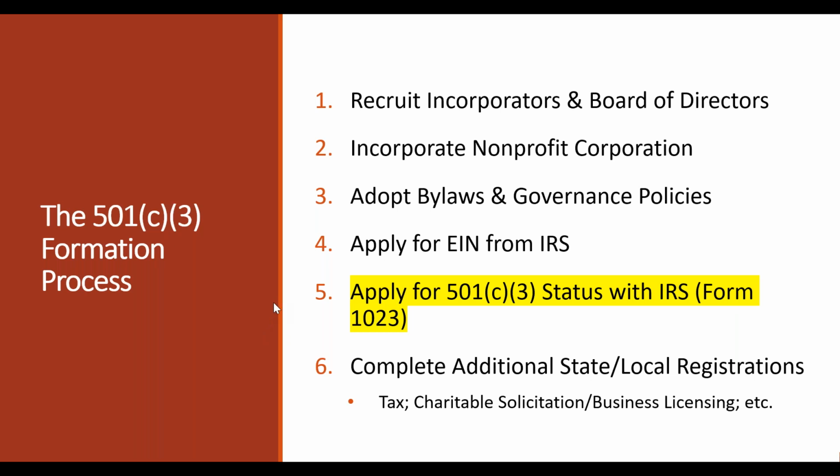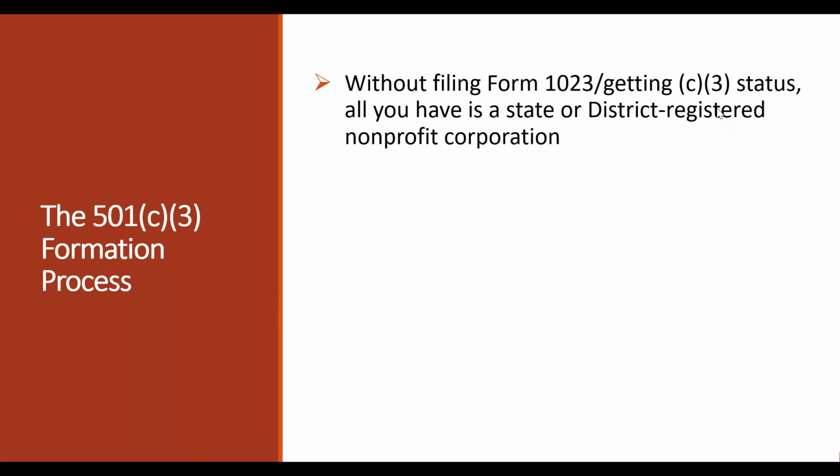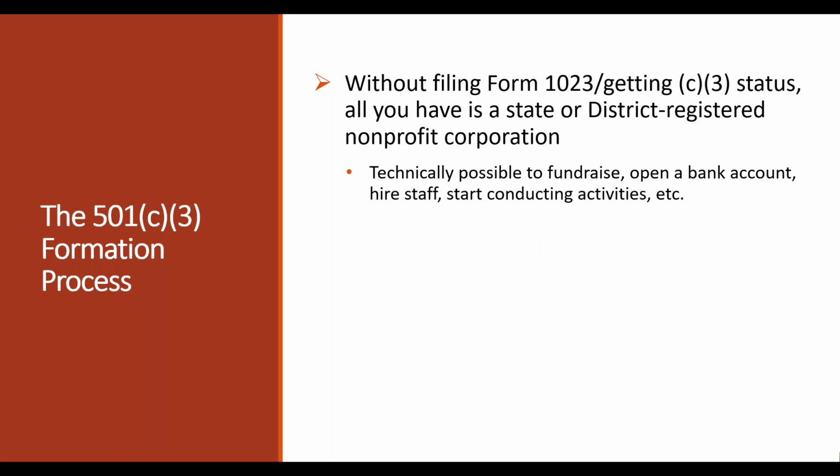What if we're just up to point 4, but we have not yet applied for 501c3 status? So before you file your Form 1023 and get your C3 status, all we have is a state or district registered nonprofit corporation. And I just want to spell out what that means. You can technically use that corporation to fundraise. You might be able to open a bank account. You could technically hire staff who are employees of the corporation. You could start conducting your programs and activities. So having the nonprofit corporation in place allows you to do a lot of the work and a lot of the operations of the nonprofit.